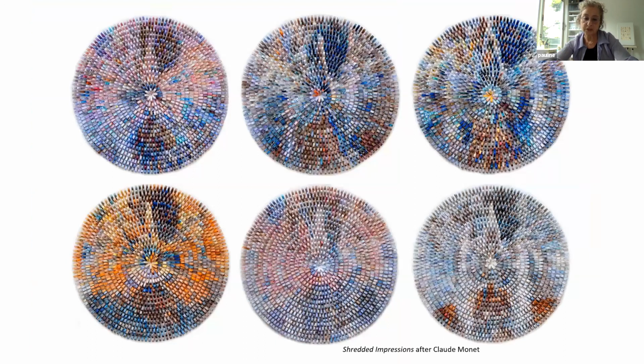So this is a special series. It's called the Shredded Impressions. It's made after Claude Monet's cathedral series. He painted 30 paintings of the same cathedral of Rouen. He destroyed 10 of them. Only 20 are left today.